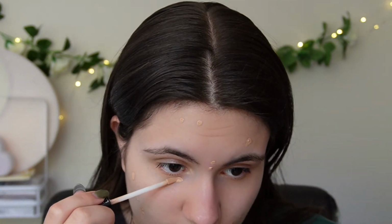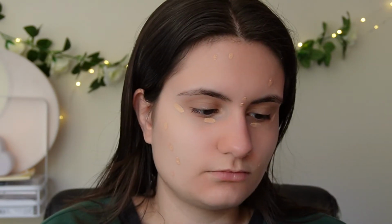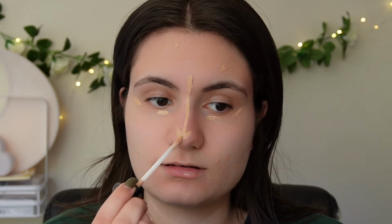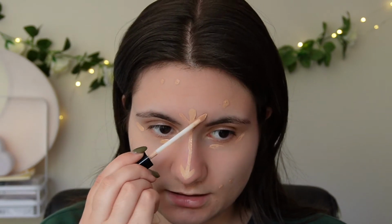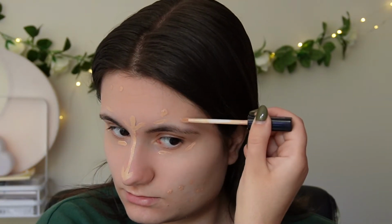And I do some underneath my eyes to give it a bit of a lift. So I do a dash here and a dash up here, and I do the same on the other side. And I usually do one straight down my nose. I look ridiculous at this point. And I angle them towards my eyebrows like that. And for my eyebrows, I go doot, doot, and same on the other side. And that helps shape my eyebrows. And that's basically it for that.